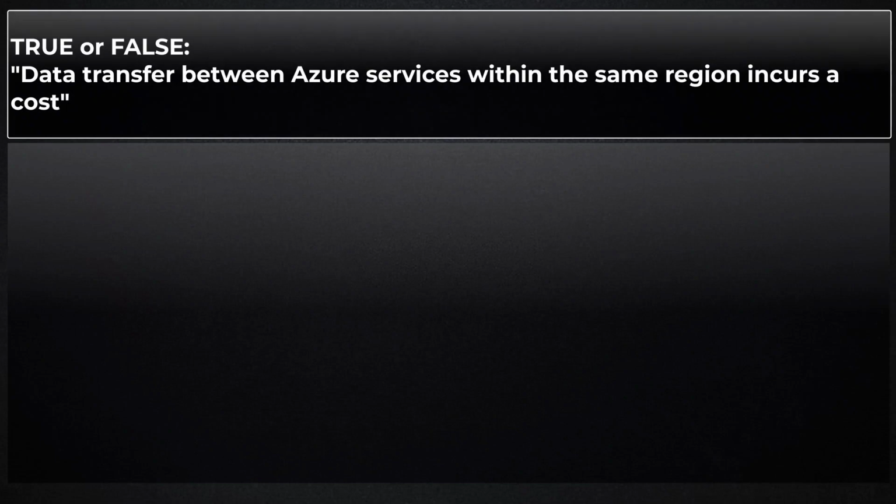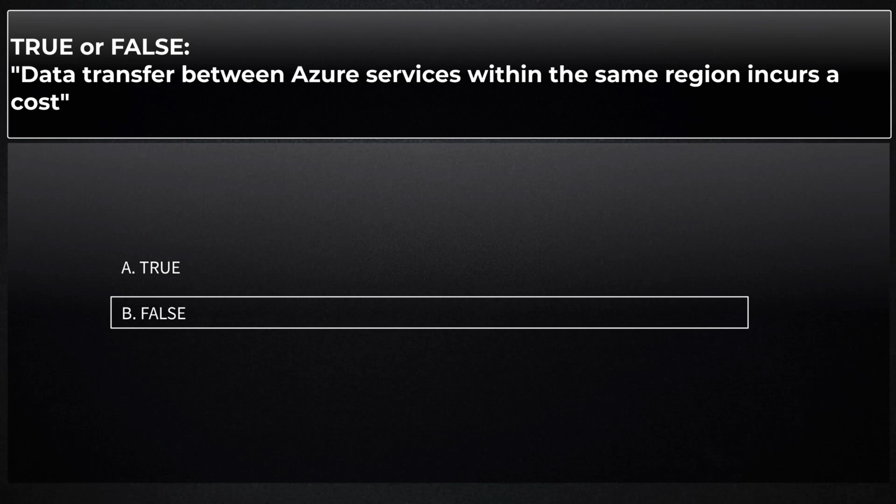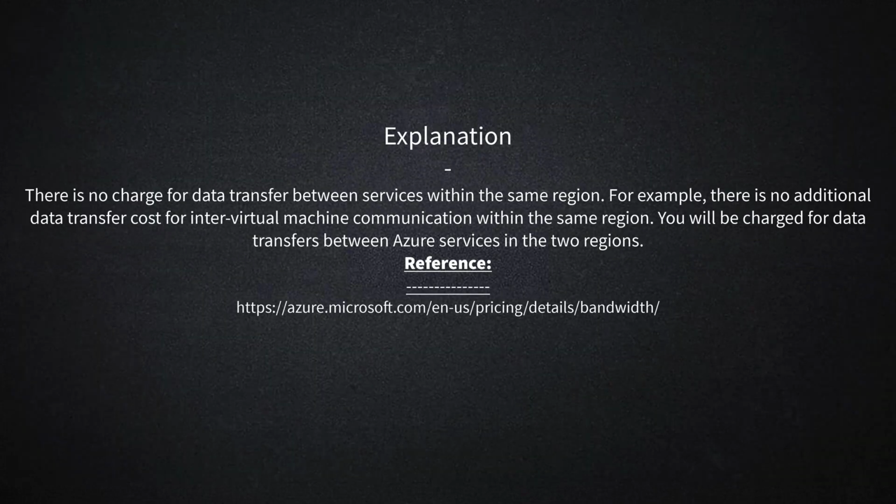The next question is: true or false? Data transfer between Azure services within the same region incurs a cost. Option A. True. Option B. False. The correct answer is false. There is no charge for data transfer between services within the same region. For example, there is no additional data transfer cost for inter-virtual machine communication within the same region. You will be charged for data transfers between Azure services in the two regions.